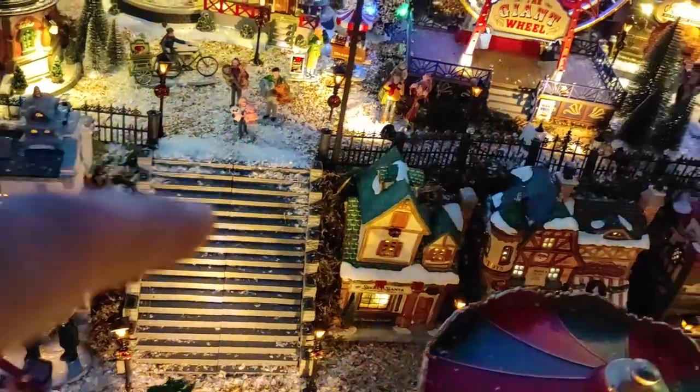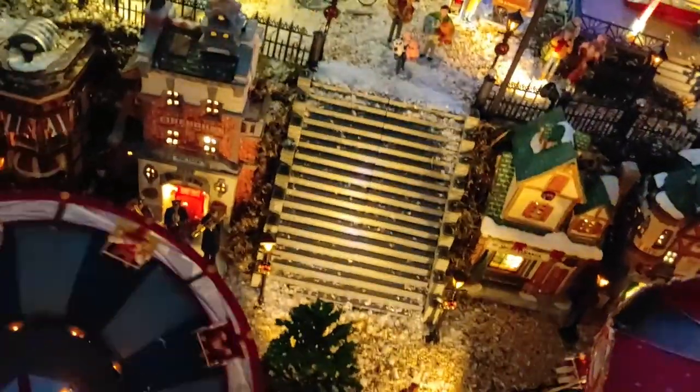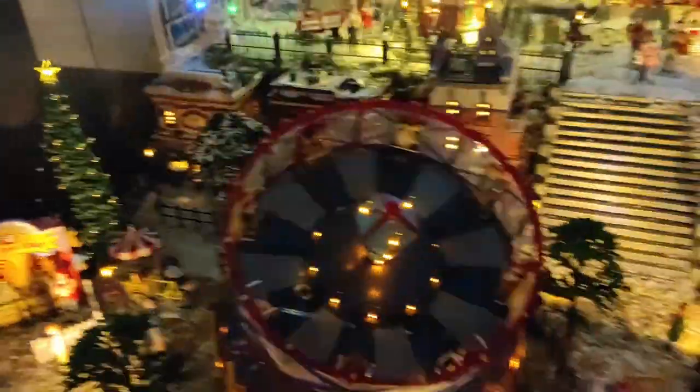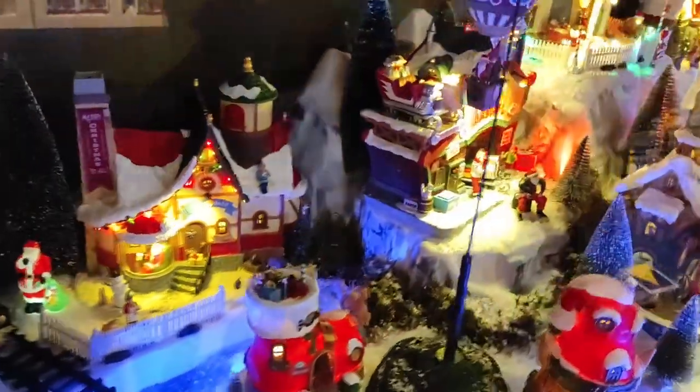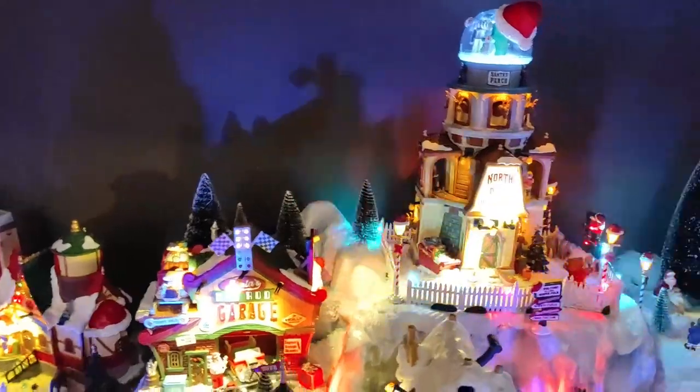Also here are some new figurines, but they aren't well suited for a Victorian era village, so I don't think I will buy them. So here it is, another side. Let's go. Okay, this is more interesting. Okay, let's talk about this.